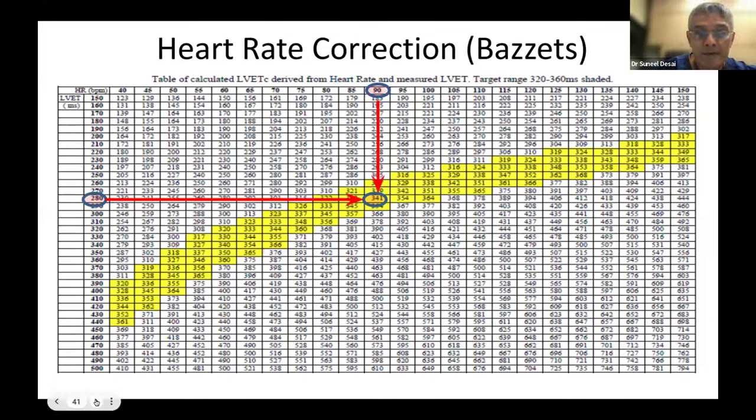I'm hoping that future manufacturers will start incorporating this automatically, because clearly there's a lot of beat-to-beat variation and pulse pressure variation in a lot of patients. So it would be nice to automate and average out at least 20, 30 cardiac cycles compared to what we can do with manual measurements.